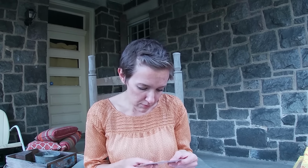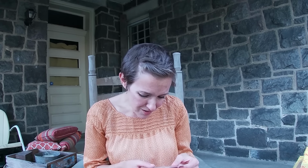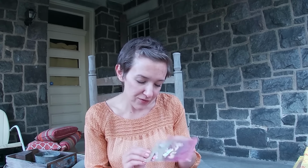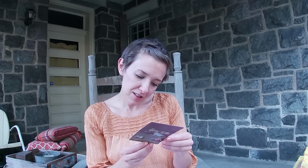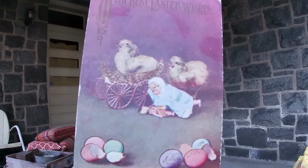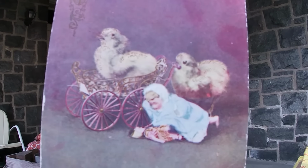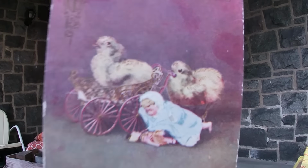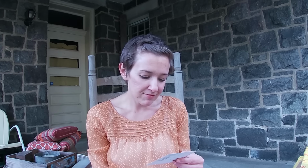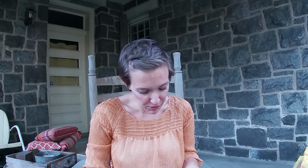Oh, what in the world? It's like two chicks in carriages. I guess the chicks knocked the children out. I've never seen one like that. And the chicks wanted to ride. So these were like baby dolls in carriages and then the chicks knocked them out. Makes sense. That's so cute.